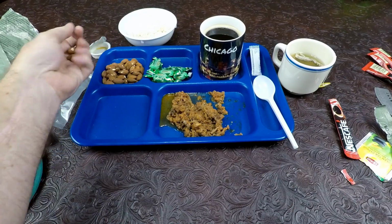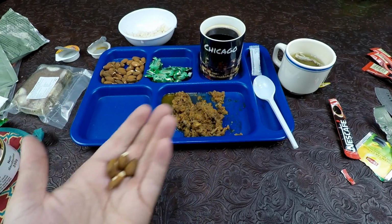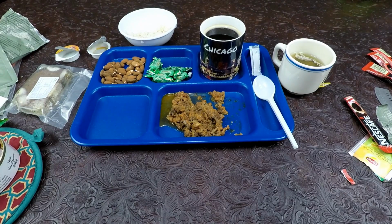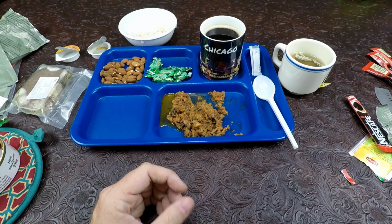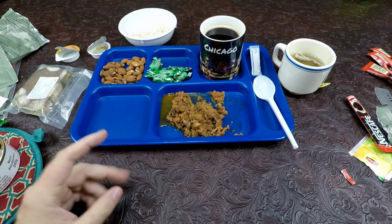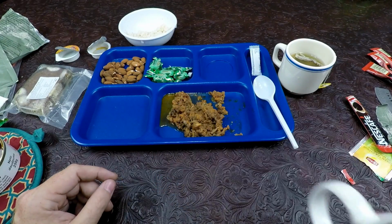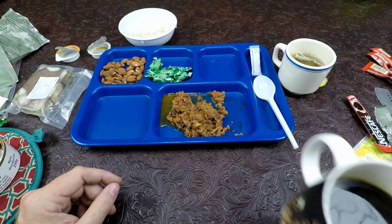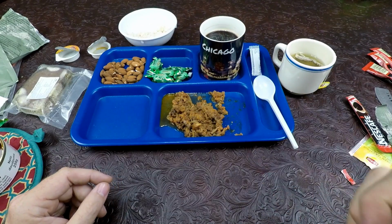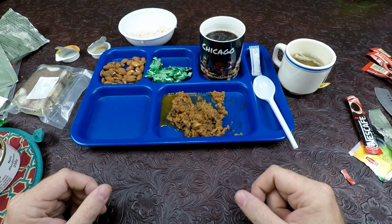Let's jump over here to our almonds again. We'll try a few of them. Like I said before, these are non-roasted. They're just raw almonds. Since they're not roasted, they're not near as crunchy. Almost have a sponginess to them. Wash that down with our coffee. Coffee has a very bitter, hit you in the back kind of punch to it.